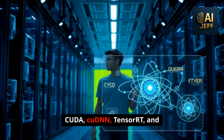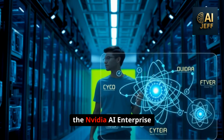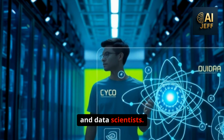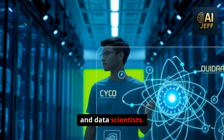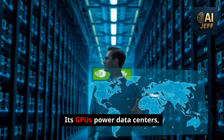CUDA, cuDNN, TensorRT, and the Nvidia AI Enterprise Suite provide end-to-end support for developers, researchers, and data scientists. Whether you're training a vision model in PyTorch or deploying an LLM in a production pipeline, Nvidia's software stack helps streamline the process. The result? Nvidia is at the heart of every stage of the AI workflow, from research to deployment. Its GPUs power data centers, supercomputers, and even edge devices.